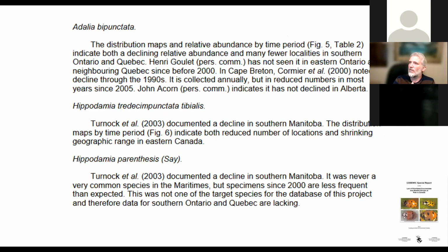In the Kusibrick report, there were other species that were drawn attention to as species of concern. I will discuss each one of these a little more in a second, so you don't have to read each of these, except to say the Hippodamia, when we get into it a little later, they don't have any data for Ontario because they weren't a target species when they were databasing, which means they're unable to provide those decade-long time periods to show how they changed over time.